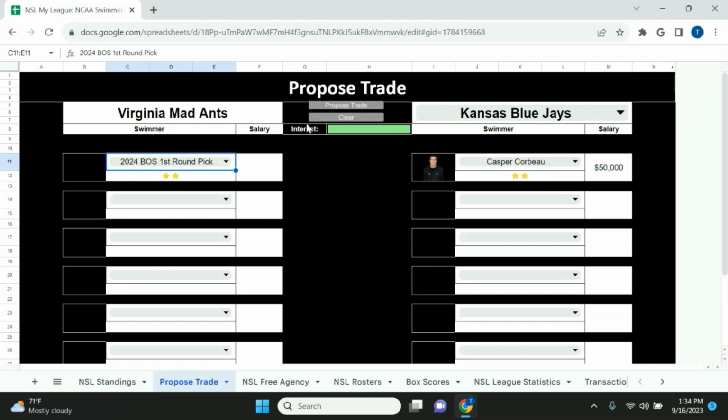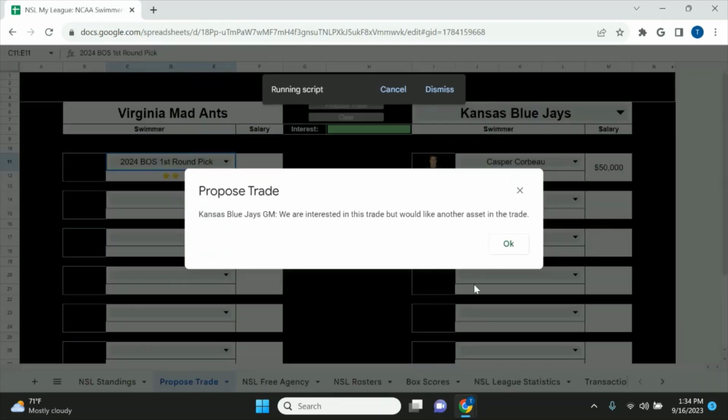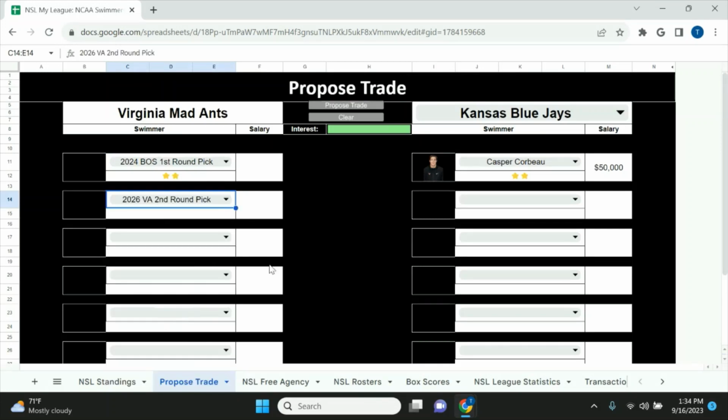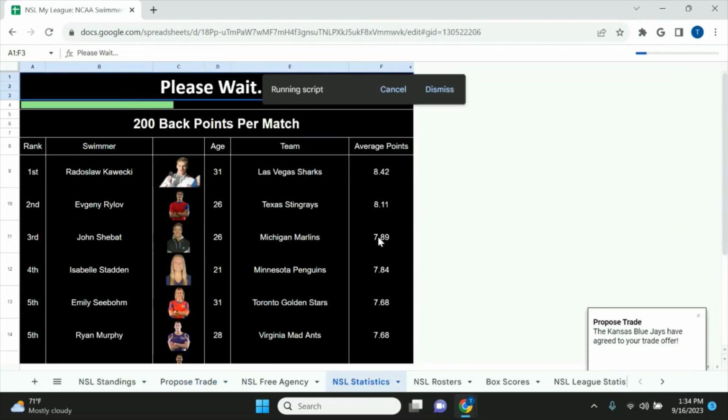We don't really have that many male breaststrokers, so I'm going to try to trade this Boston pick to Kansas for Casper Corbo, who is a really good short course yard swimmer from Texas. And looks like they want another asset, so maybe let's try to throw in a 2nd round pick somewhere. So maybe this 2026 pick. And let's see if they accept this offer. And they agreed to that offer.